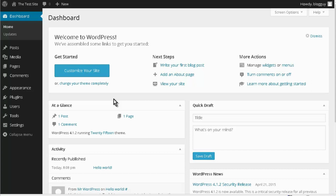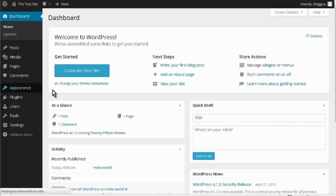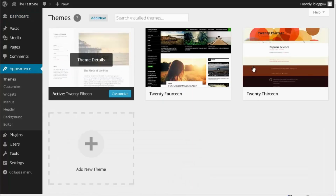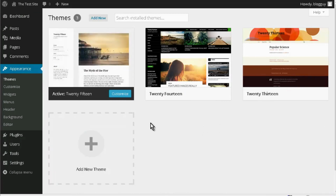Themes, as you might expect, determine the appearance of your site. If we go here to appearance and then themes, this will bring up the themes that are already installed on WordPress, and it'll show you the active theme right here. Then you can switch to any of these themes. You can also add other themes, and we'll go over that in a second.